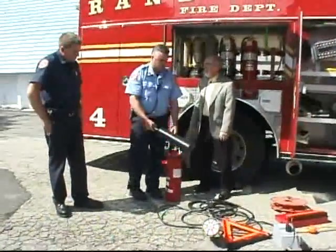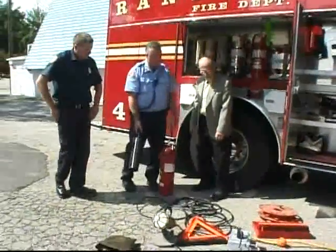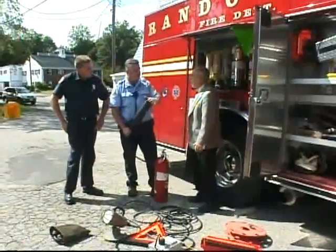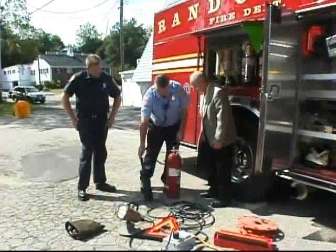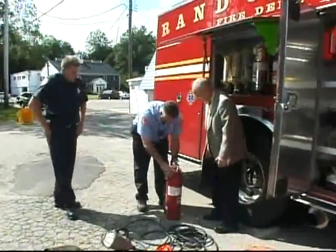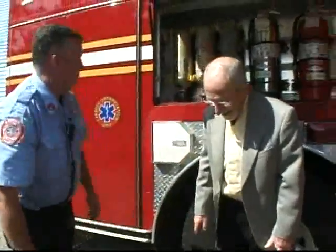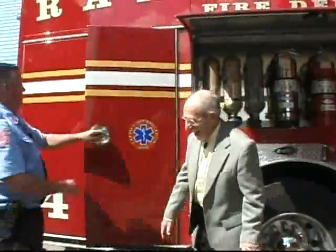You see, it leaves no residue. It's a clean extinguisher. But if you aimed it at somebody, it could hurt them. Nah, it's just a little cold. You can use it on electrical fires. Pretty much, oven fires is what we bring it in for. Otherwise we need the dry chem. That's fantastic.